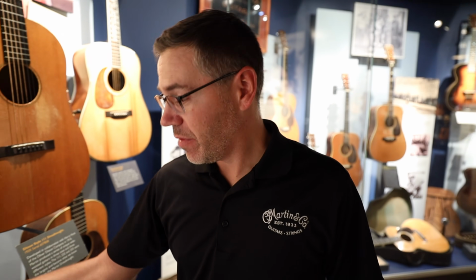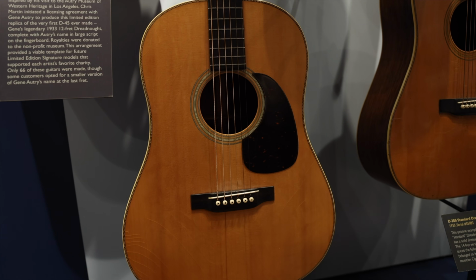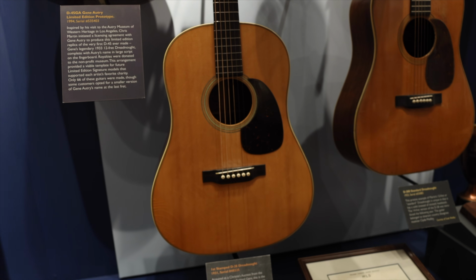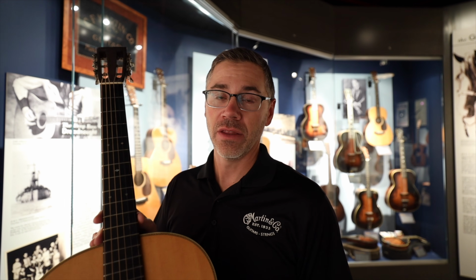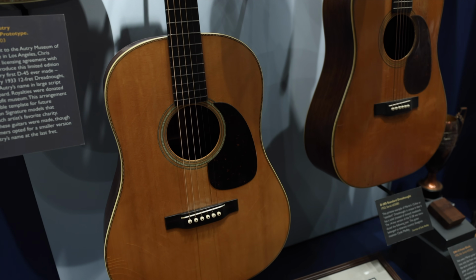And here we have the first D28. So like the Ditson 111, it's that larger design. So early on, Martin really didn't sell too many Dreadnoughts. It's when the company switched the Dreadnought to the OM design, the 14 fret design, that's when Dreadnought models really took off with the early country and bluegrass musicians at that time.